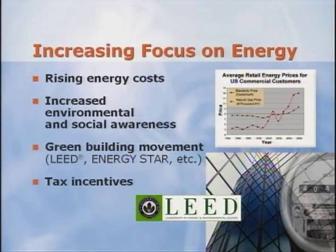The industry is certainly seeing an increased focus on energy reduction. Some of this is motivated by the rising cost of energy. As energy prices rise, investment in energy efficiency gets more attention. Some of this interest is due to increased environmental or social awareness related to issues like global warming, energy independence, or protecting natural resources for future generations. In addition, the green building movement has successfully directed more attention toward the efficient use of energy in buildings. Finally, in the U.S., legislation has created various tax incentives to promote energy efficiency.